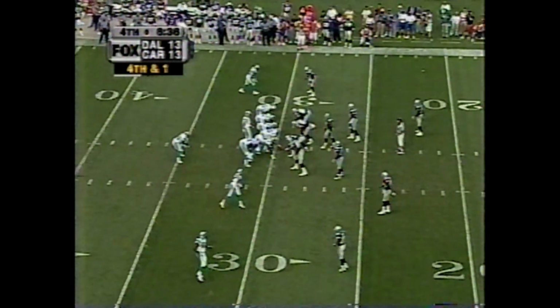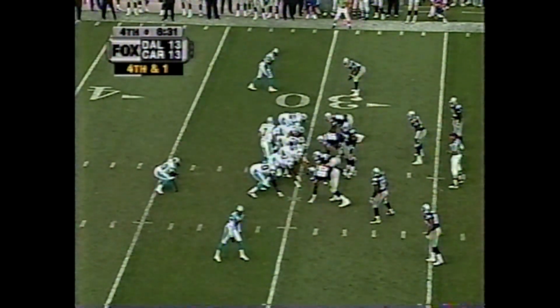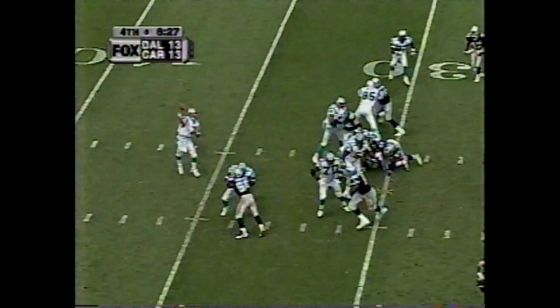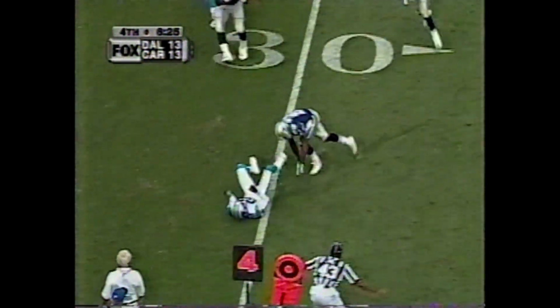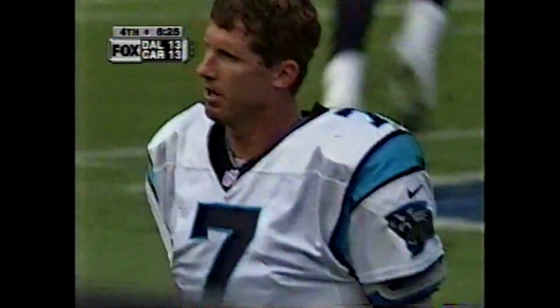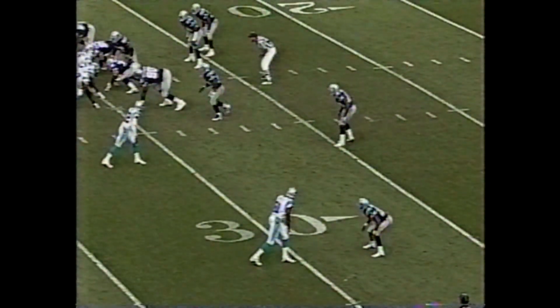4th and inches. They come out 3 wides. They come out in a passing formation. Burline on 4th down, and it is broken up. Darren Woodson. Hello. Huge defensive stand for the Cowboys, and a perfectly played pass defense by Woodson.